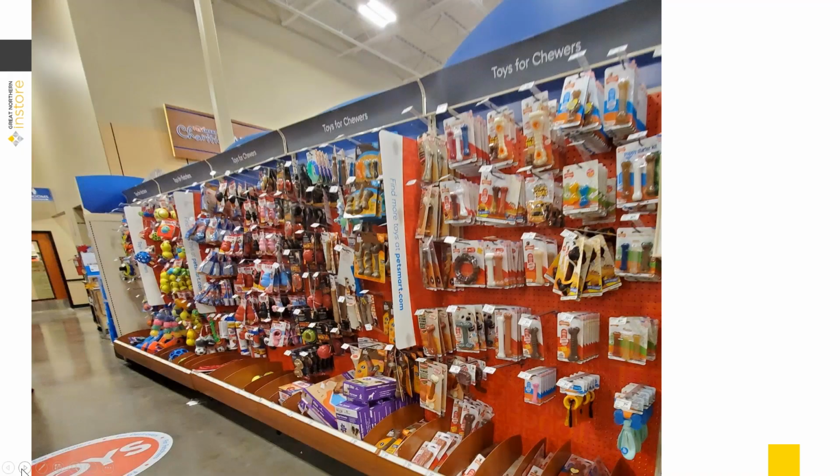PetSmart, definitely also here utilizing what we see in a lot of omni-channel environments, is connecting their signage to go to PetSmart.com for additional options, more toys. So think about that on your activations of connecting with your digital assets with your in-store merchandising vehicles.